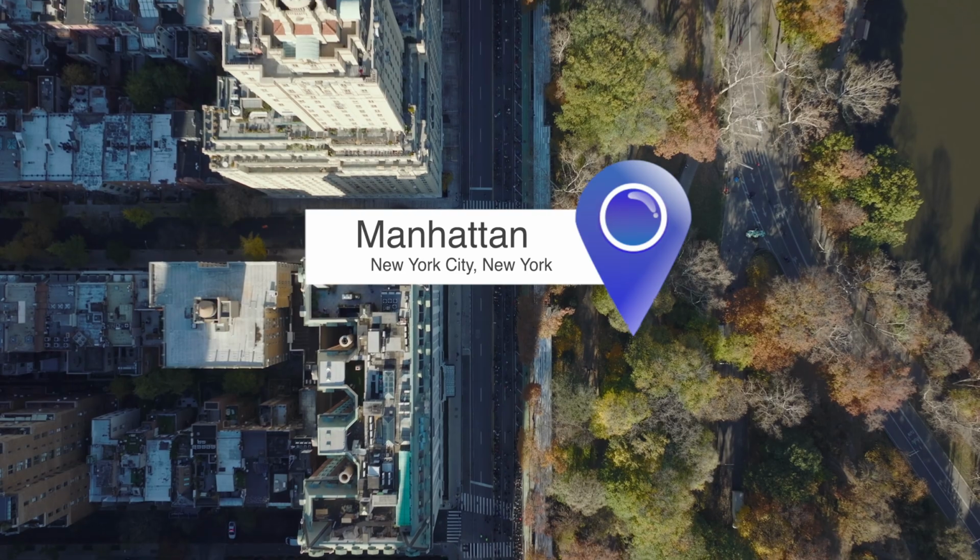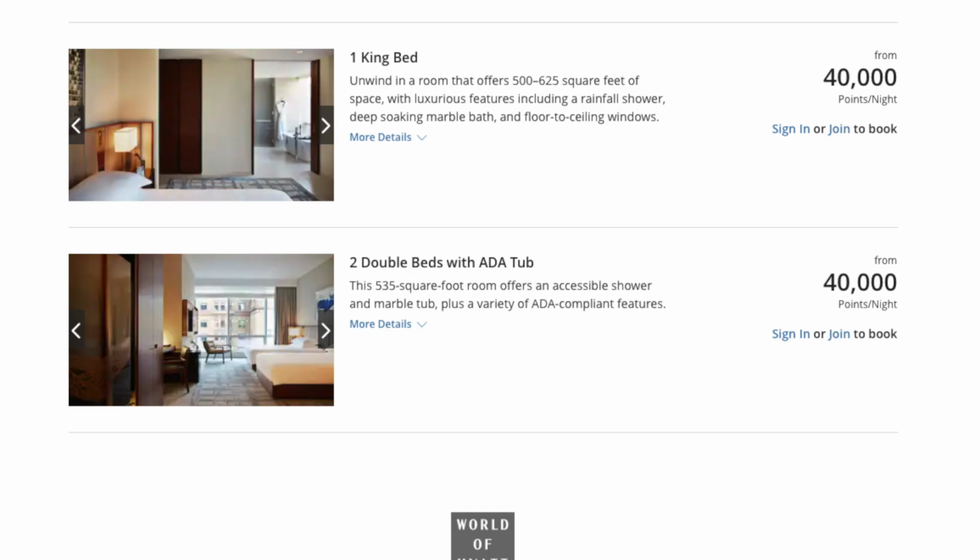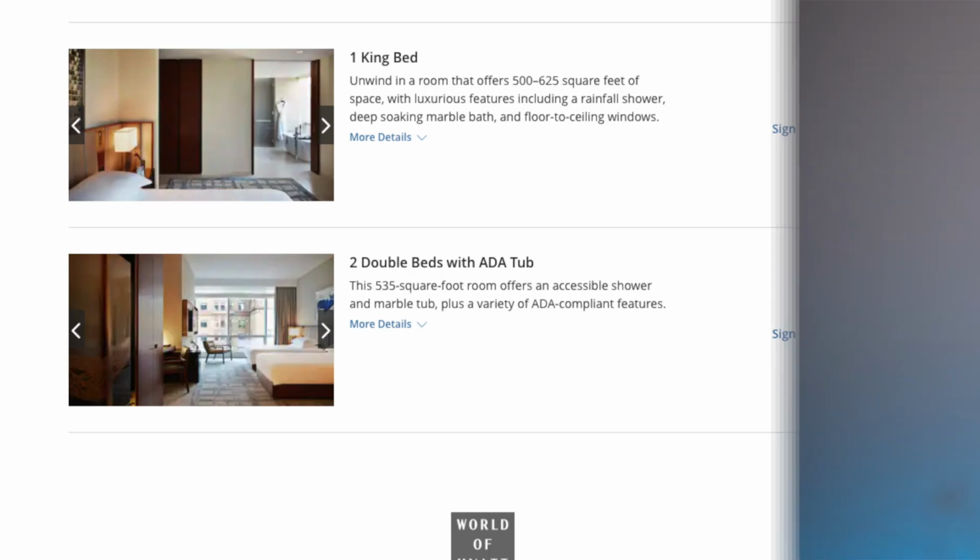For example, one of my all-time favorite hotel partners is going to be Hyatt Hotels because of the value you're able to get when you transfer credit card points over to Hyatt. So let's say you wanted to book a 2-night stay at the Park Hyatt Hotel in downtown Manhattan that overlooks Central Park. Normally, this is going to cost you around $2,000. However, you can get the same exact hotel reservation for 80,000 Chase Ultimate Rewards points by transferring them over to Hyatt Hotels and going through their program and booking it that way.